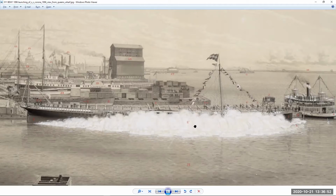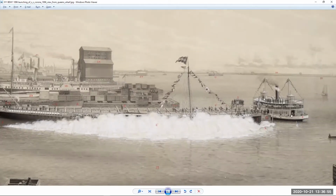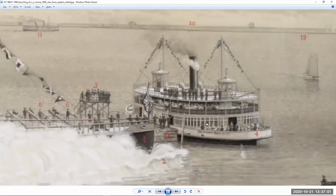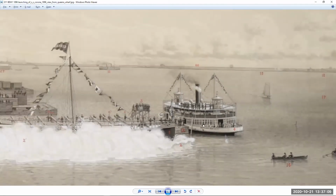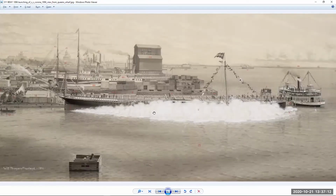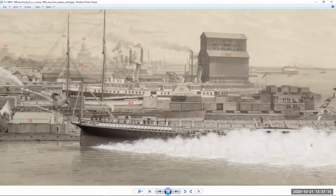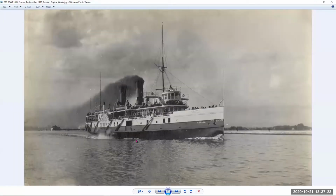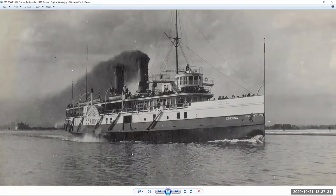The Bertram Engine Works built a number of ships. At the end of the dock here, you can also see, this is not the Trillium, although it's a sister ship to the Trillium. This particular one is called the Primrose. Another one of these large ships you can see in the background already at the dock, the Chippewa. This is the Corona underway, heading out the Eastern Gap over to Niagara. So a side wheel steamer.